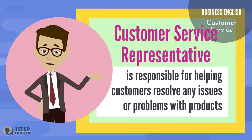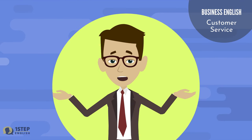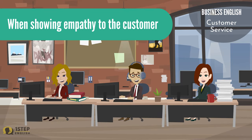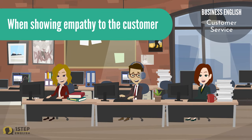A customer service representative is responsible for helping customers resolve any issues or problems with products. Here are some responses that a customer service representative usually says to a customer. It's good to show empathy to the customer by acknowledging their feelings. Here are some examples.